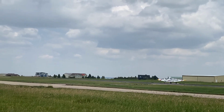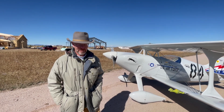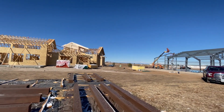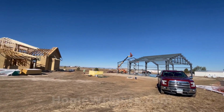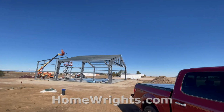So tell me about the house. What are you building, and tell me about how you build a hangar next to your home. So we are blessed. We're building a 3,604 square foot home. It's primarily a ranch, one upstairs room so I can overlook the runway and watch everybody else's landings. We got a 3,600 square foot hangar. It's a metal building, and the erector is over there right now finishing up the frame for us.